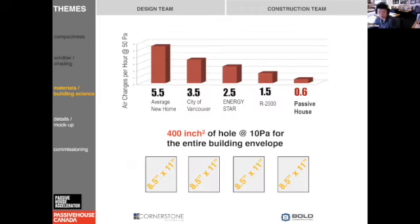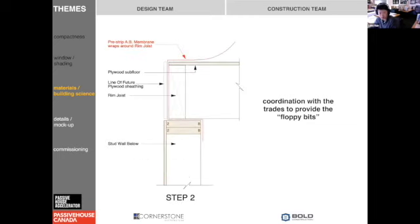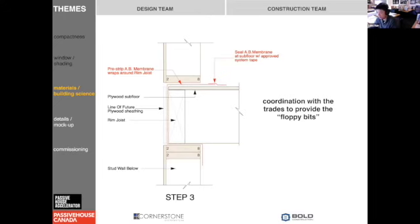So the air tightness is pretty critical in meeting the 0.6 air changes per hour for passive house. So for visualization, that's 400 square inches of hole for the entire building envelope, or it's equivalent to 4 letter size pieces of paper. And here's a sequencing diagram of how the air barrier is installed at the floor lines. So basically the floppy piece of air barrier membrane is wrapped around the rim joist and is connected to the wall above.